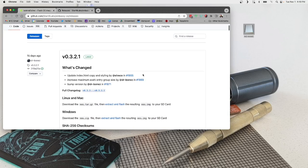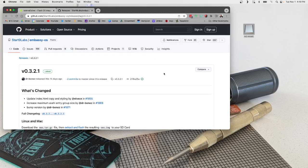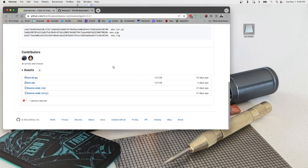You're going to go to the latest release. Right now, for me, that is 0.3.2.1. Might be different when you go there yourself, maybe a newer version. Anyways, I go to that release, scroll down a little bit, and under assets, I'm looking for eos.tar.gz. Okay, and I'm going to download that file. Now, I've already downloaded that file to my computer.